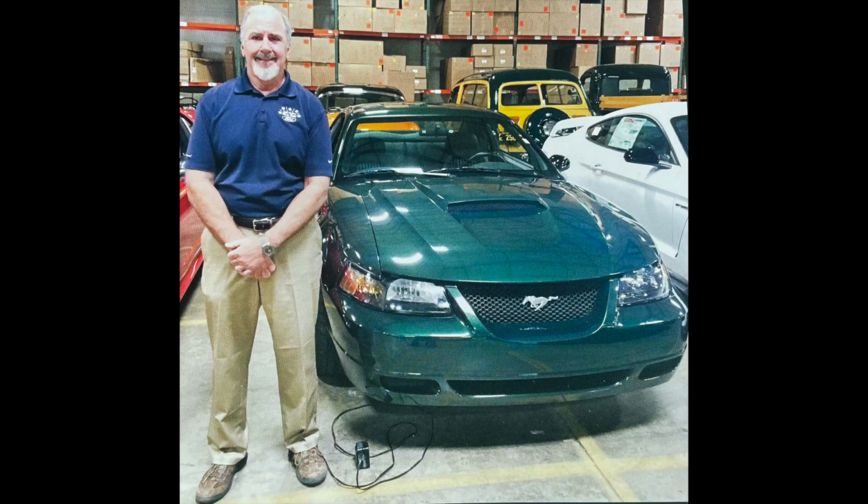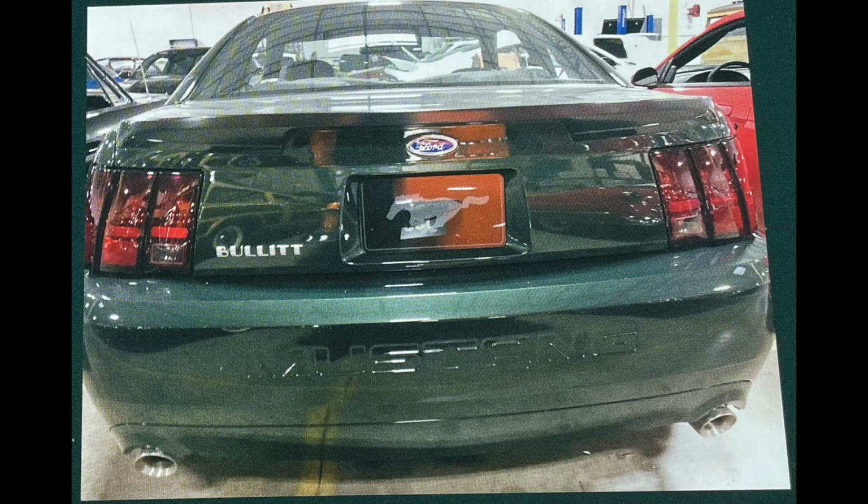So continuing with this Bullitt concept car, when we look at the back, we find there's quite a few little differences on the back that did not make it to production. You can see a shaved deck lid there with an inserted license plate area. You can see the back bumper is different, which I'm going to talk about, and also a spoiler.